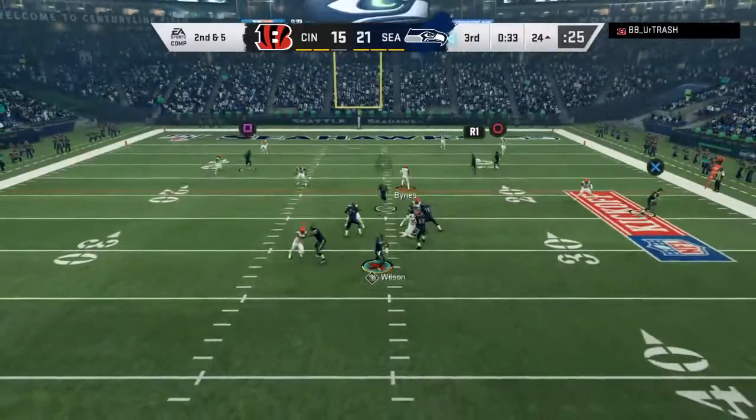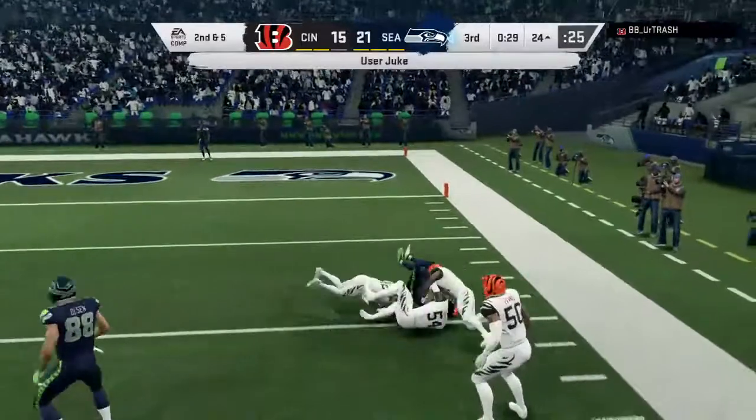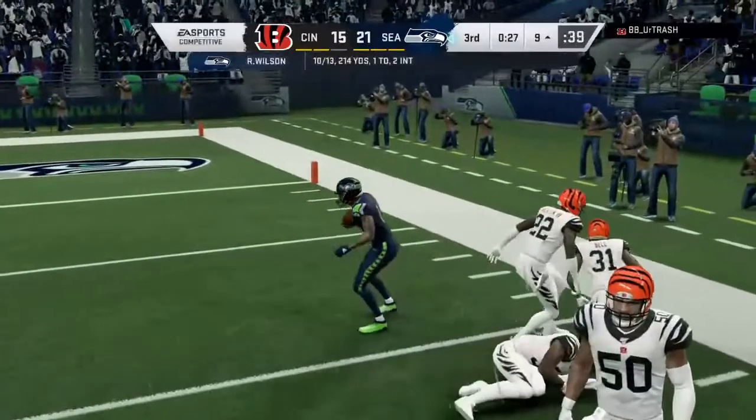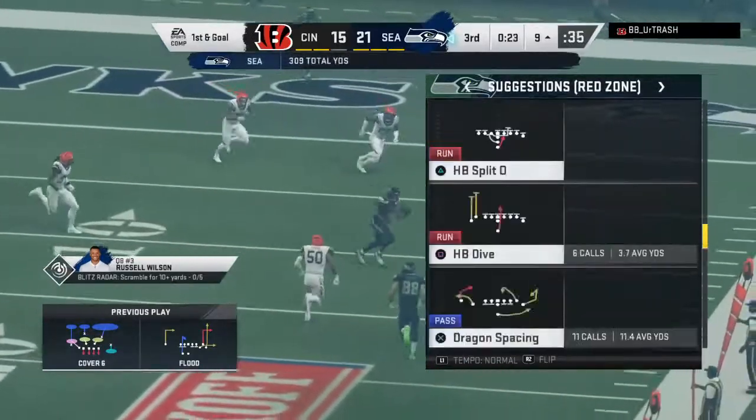From the 24, Wilson. It's complete to Lockett. And he gets it inside the 10 to the 9. Wilson to Lockett there for the Seahawk first down.